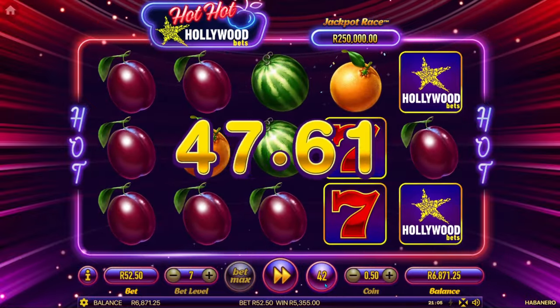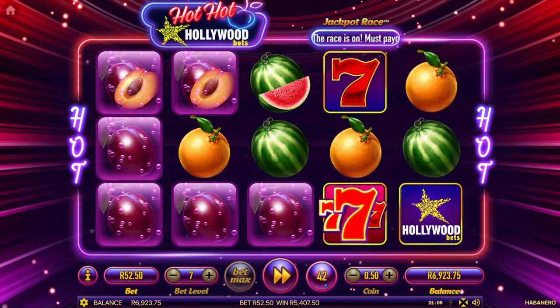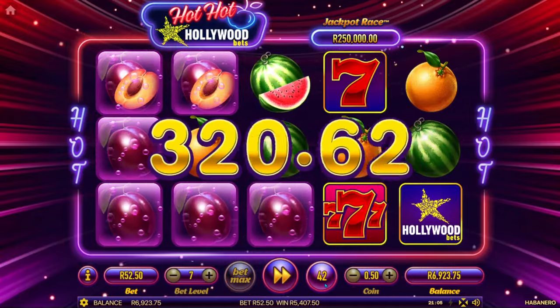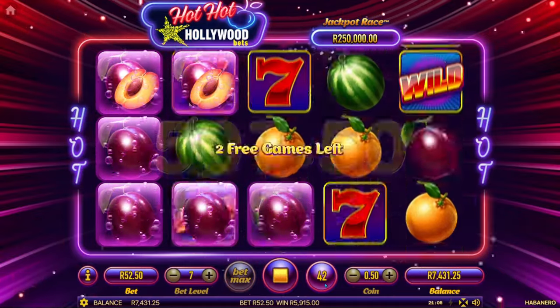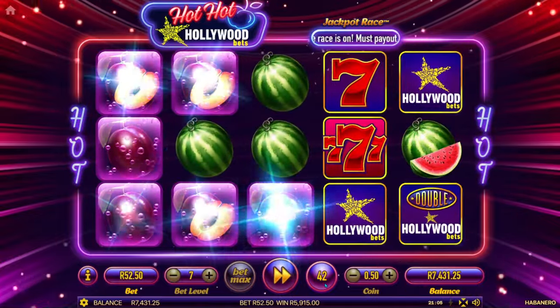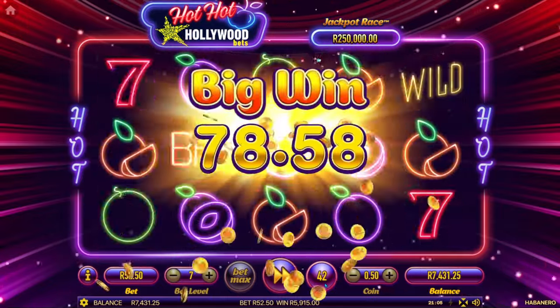This is shocking. Seriously. And at this point, I don't even really care what the feature pays. But I'm hoping it pays a lot. Let's see what it does. Yo, I'm super happy with this one. Wow, we have plums. And they are hot. Look at this. This is epic, guys.